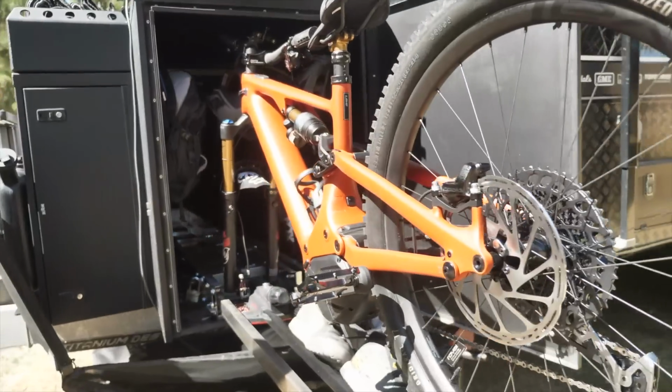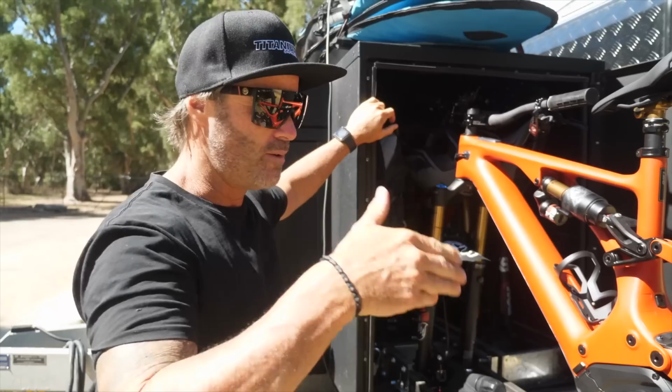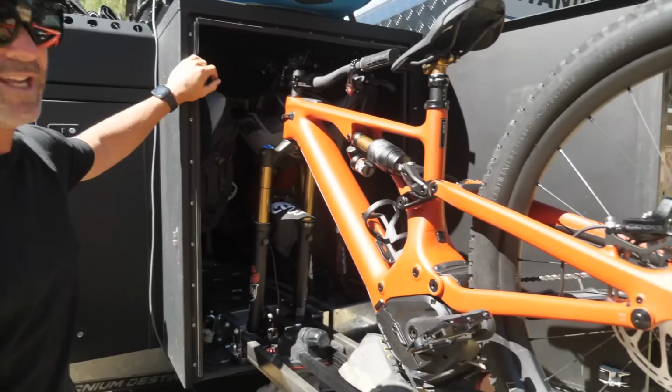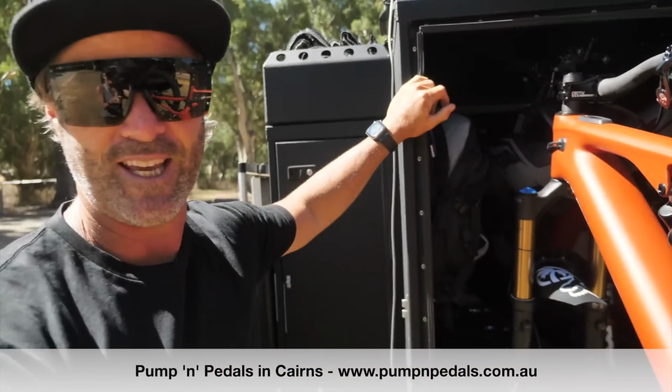Whose is this one? This is my one. These are the Specialized Turbo Levo Pros. Before that we had the Specialized Turbo Levo Experts. This is an upgrade again. This is because we're professionals now. No, this is because of the legends at Pump and Pedals in Cairns, mate.